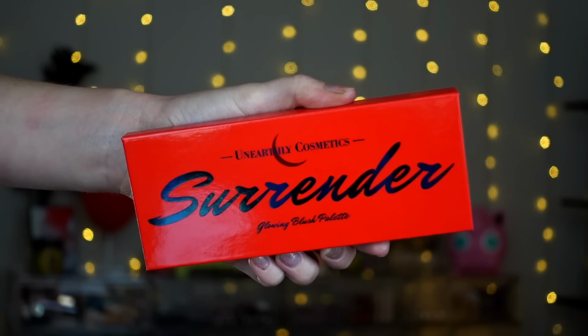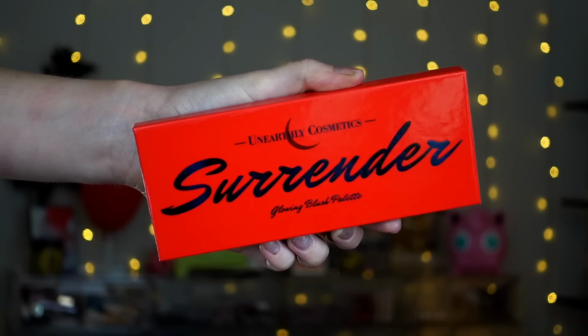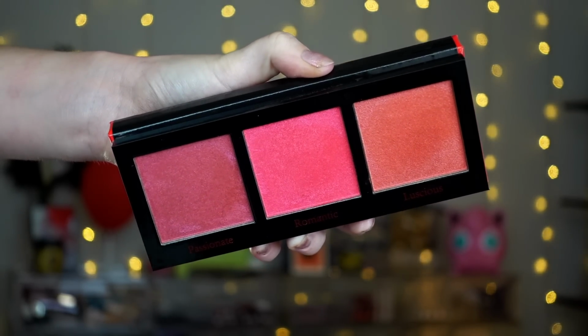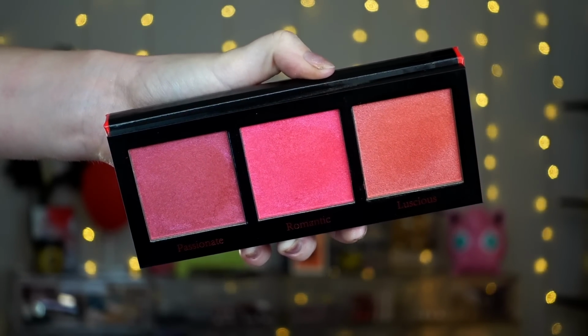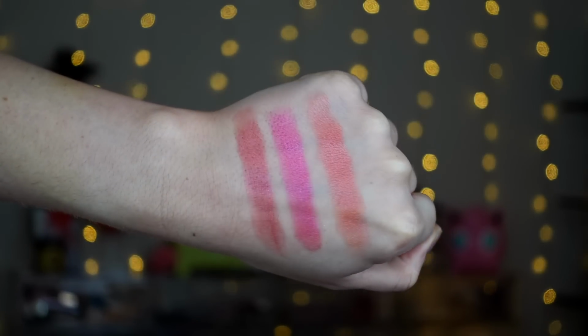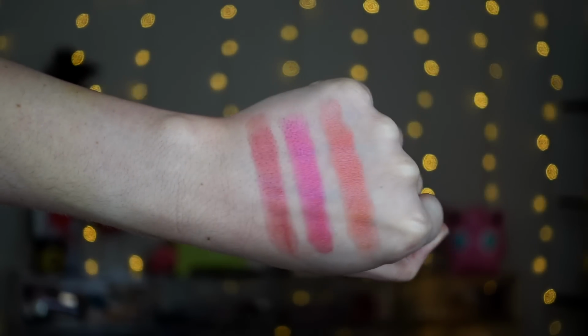We also have the Surrender blush palette. I was so excited about this. These are all glowy blushes, and I love a glowy, luminous blush. I think it's so pretty. I really like the Unearthly blush formulas that I've tried, and now having a little trio of them all together in a palette makes me super happy. These colors are so beautiful. We have the shades Passionate, Romantic, and Luscious. Just absolutely delicious, rosy, peachy, plummy shades. I think these are so pretty.